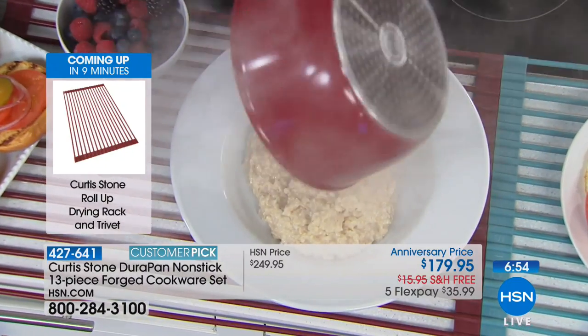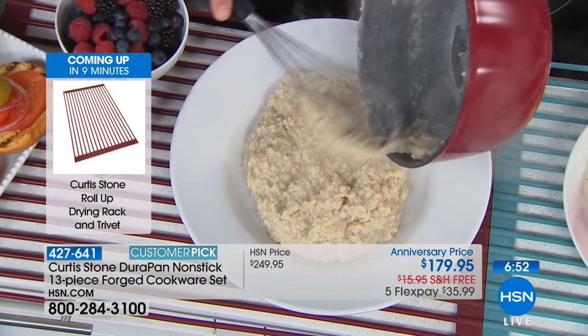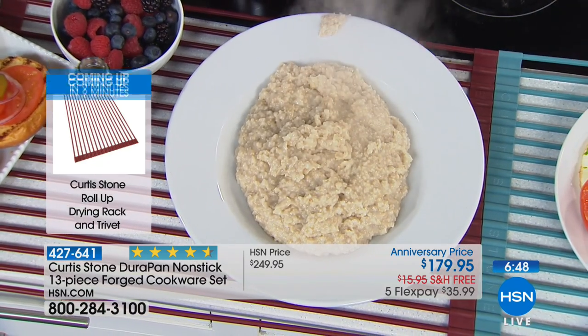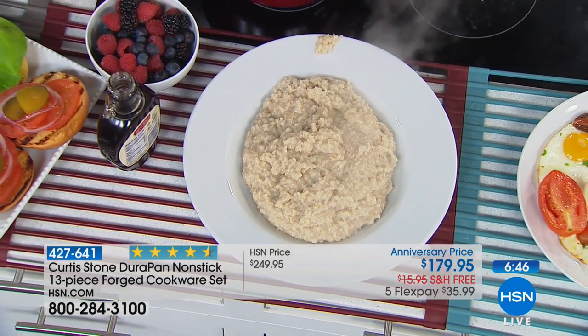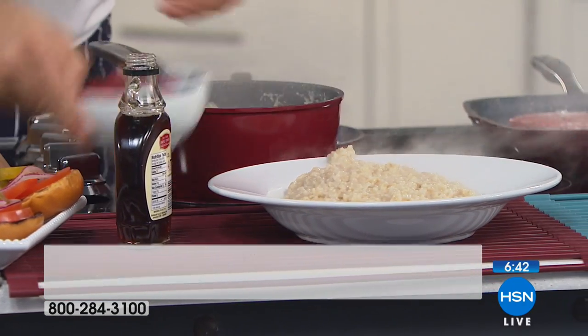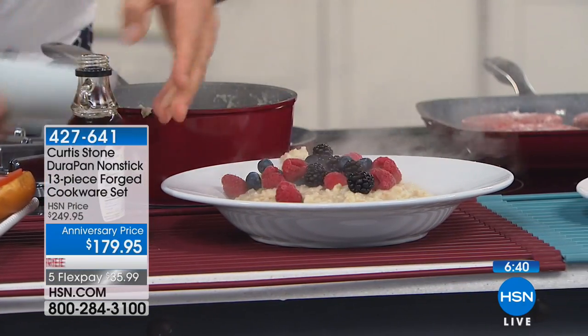You can't hurt it. It's our number one best-selling nonstick brand, and this is the number one brand overall. You get a 30-day money-back guarantee. These pans are oven safe to 390. The lids are oven safe to 350.